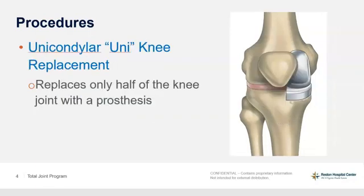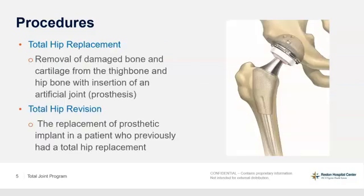A unicondylar or uni-knee replacement means the replacement of only half of the knee joint with a prosthesis. A total hip replacement is a removal of damaged bone and cartilage from the thigh bone and hip bone with insertion of an artificial joint or prosthesis. A total hip revision is replacement or revision of a prosthetic implant in a patient who previously had a hip replacement. For any specific questions regarding your surgery, please speak with your surgeon.